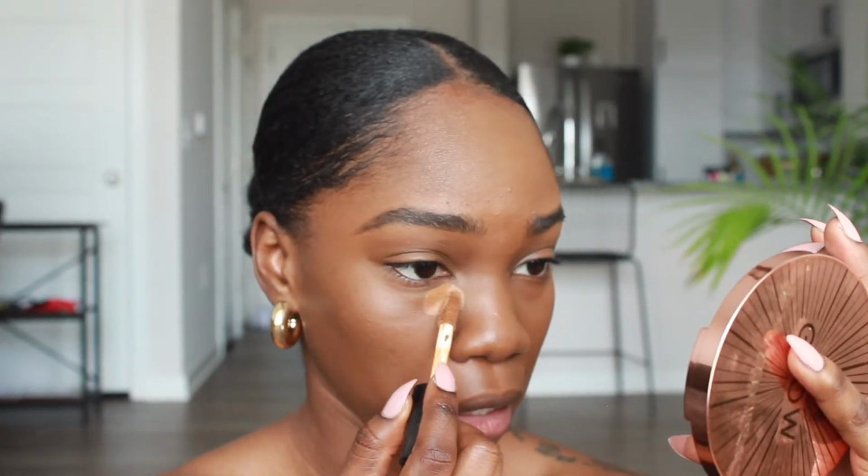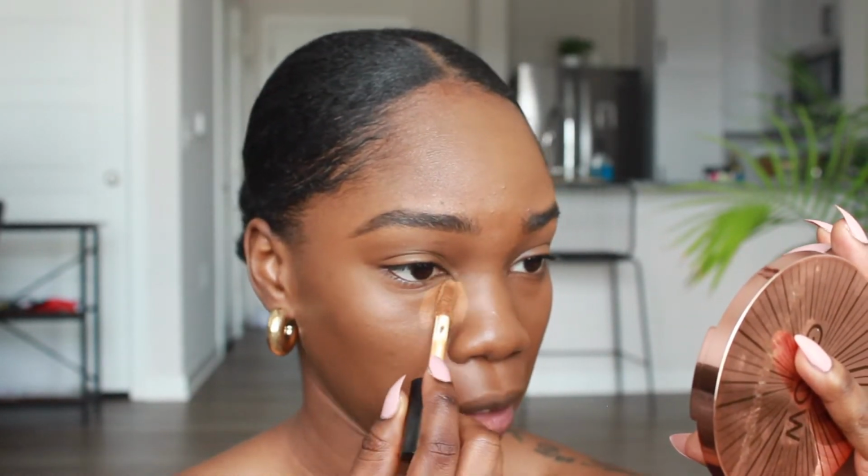All right, now that I have my foundation on my face, I hope that I blended it out. I go in with my e.l.f. concealer. I go in with 2 different concealers. First, I apply the e.l.f. camouflage concealer right here. I always do it right here, and a little bit on the sides of my nose. Here.